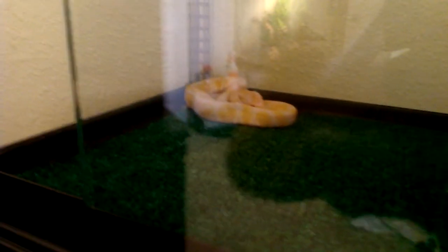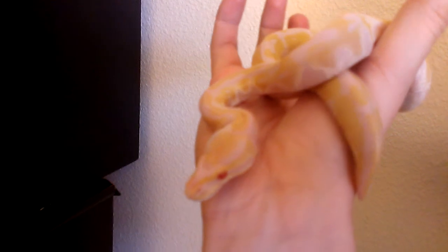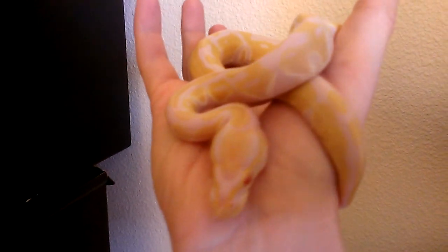And then the other part of the adoption, which was actually a big deal, was another ball python from the same person. But look at this little beauty. Come here. This little guy is nameless, but he is not going to be getting rehomed. I'm actually going to keep him and add him to my collection.